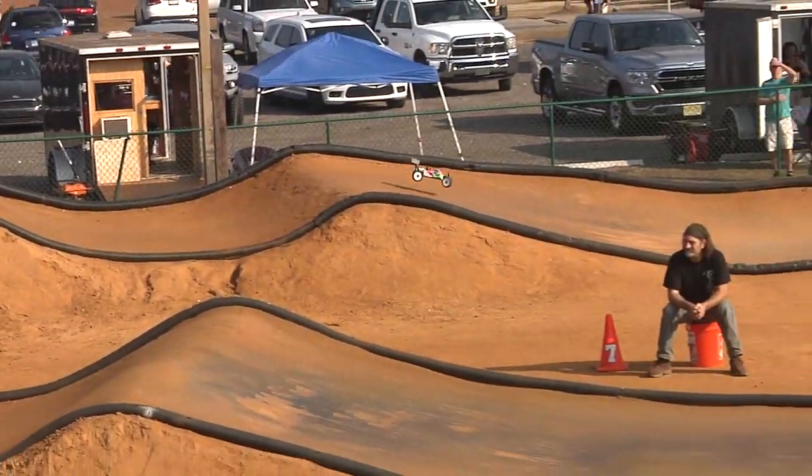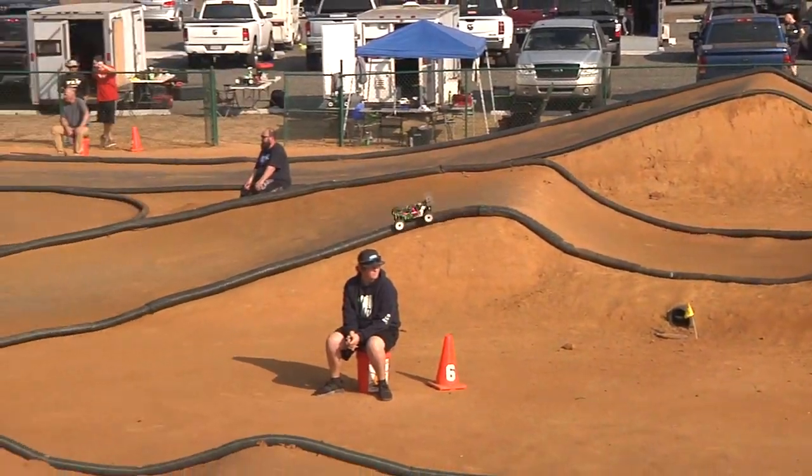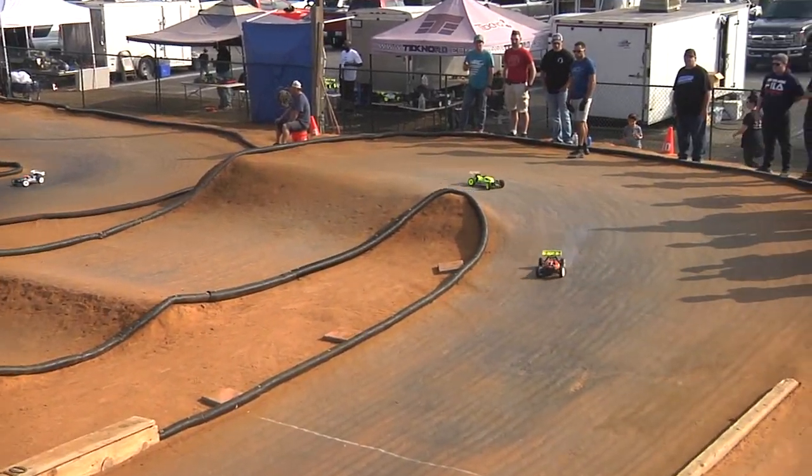14 minutes remaining. He's got one more fuel stop to go here. Here's Griff Hanna in the 3.